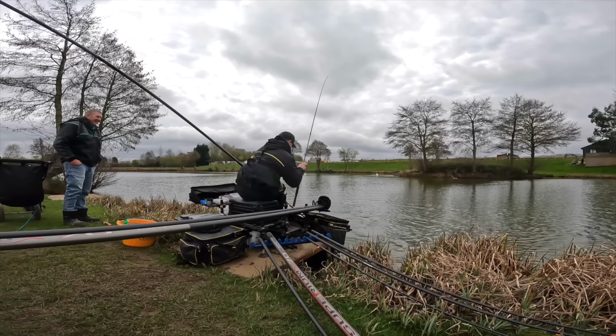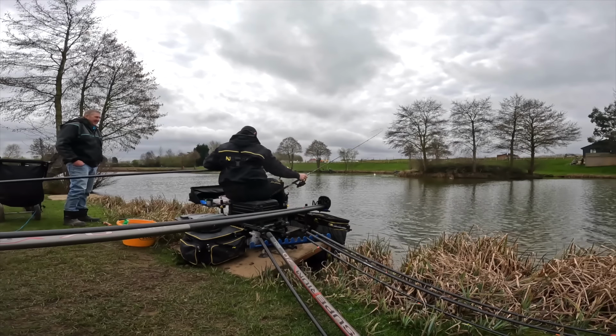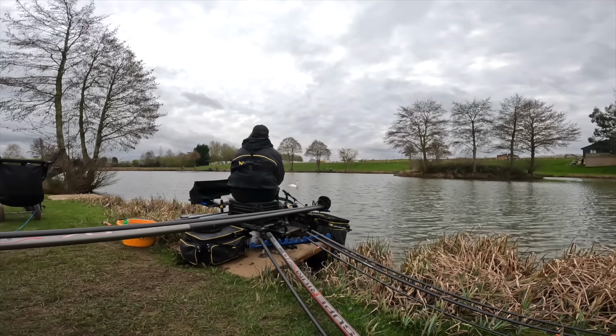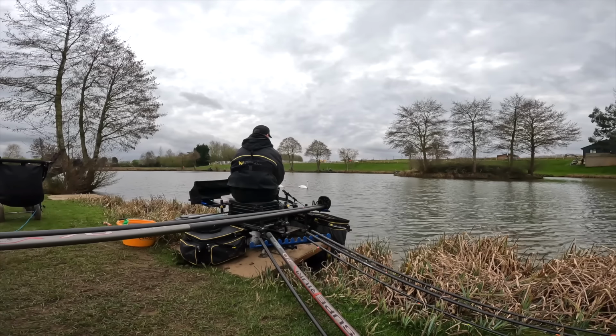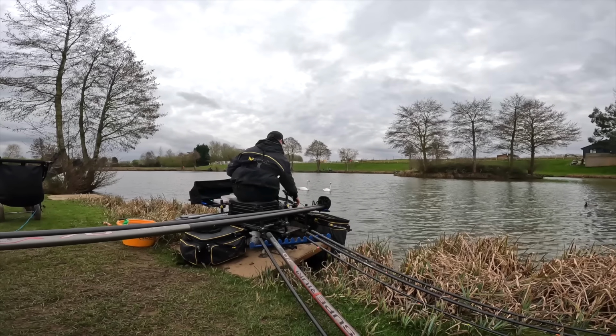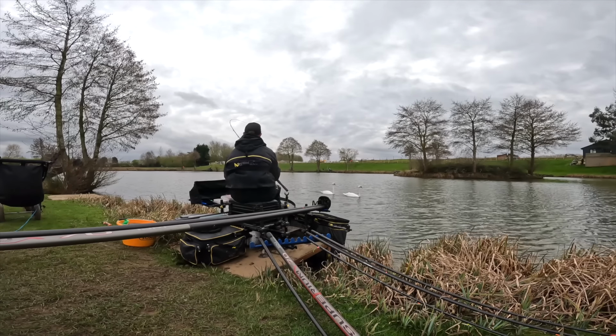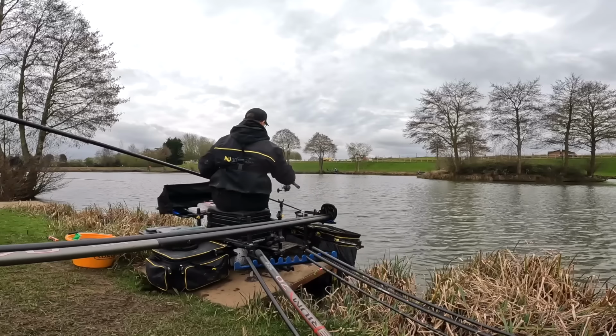What was noticeable was bites were coming quick. By that I mean, I would chuck in and I'd generally get my bites in 2 minutes or under. In fact, when I just left the feeder out there and sat on a cast, it never seemed to materialise into a bite. So being quite busy and chucking regularly was definitely important on the day.